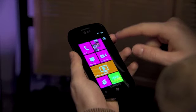The issue with Microsoft saying that this phone is different than anything that we've seen before is that that's true. It's different than anything we've seen, but it doesn't do anything different than a lot of other smartphones do. It makes those things easier, but it doesn't necessarily do anything that you can't do on an Android phone or an iPhone or any of the other smartphones that are available today.